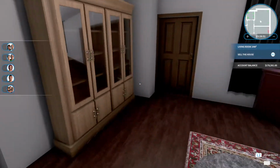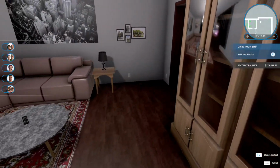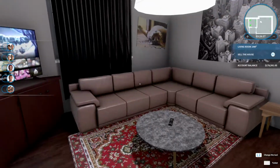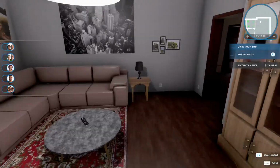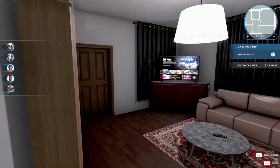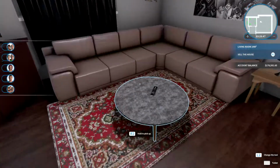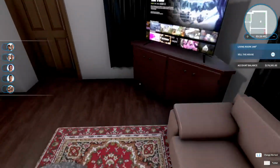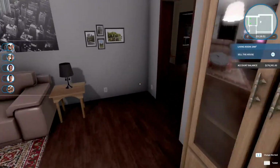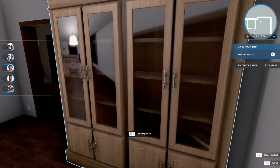Yeah, I like this. This is nice. This is a nice living room. I kind of like that. That is a really nice living room. It's modern. It's, you know, it's nice. Leave the room. Come in. Everything turns on. You got a nice little rug. Nice big family room.